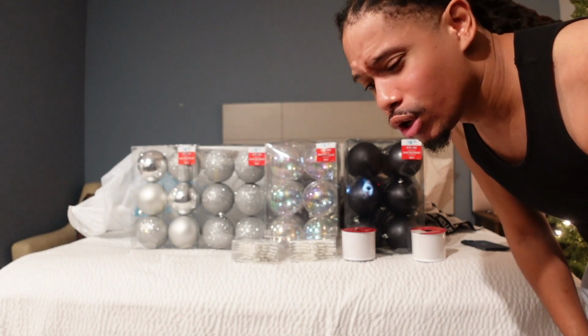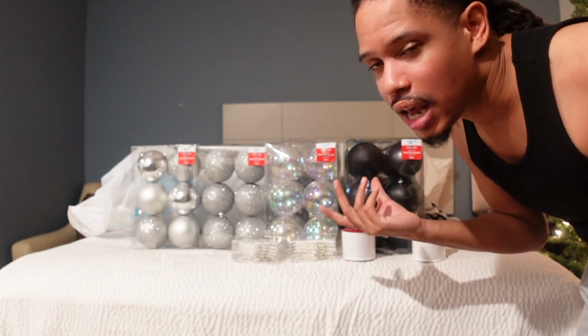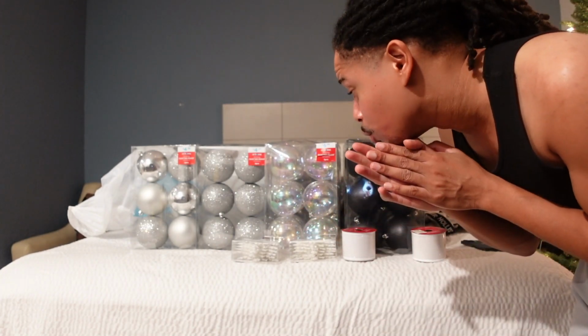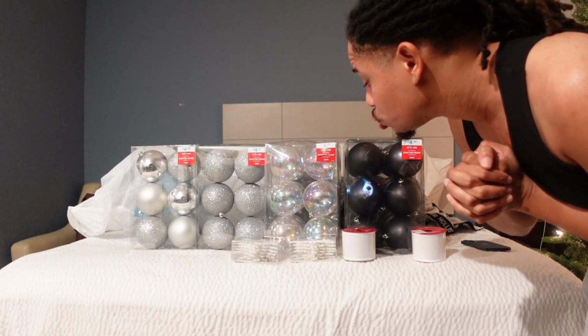Now, y'all probably asking, what are you going to put on top of the tree, Amari? I don't think I'm going to put anything on top of the tree. As you guys can see, they didn't have anything on the top of the tree on their thing. So, you know, I don't know. But I think I'm cool with this. So I'm excited, y'all. I cannot wait to decorate this tree.